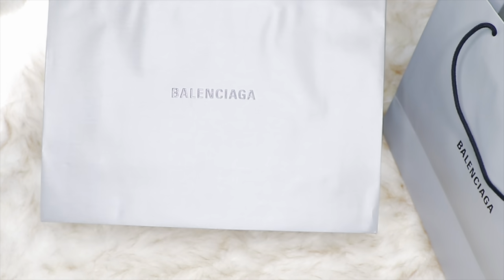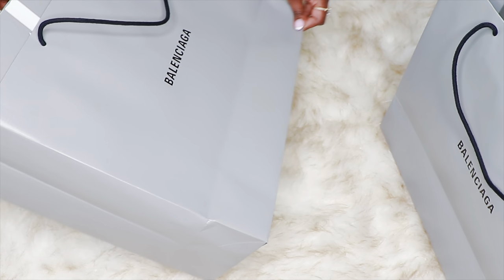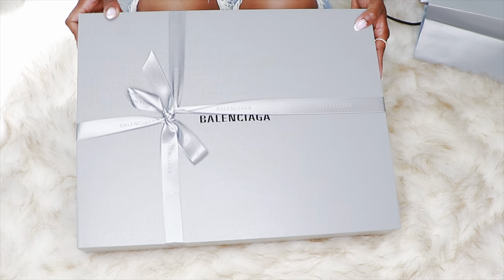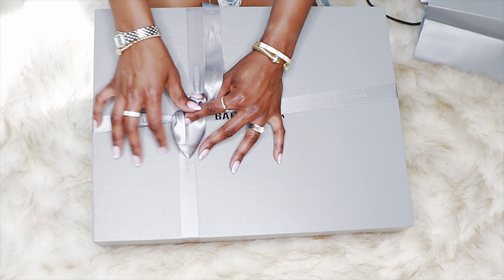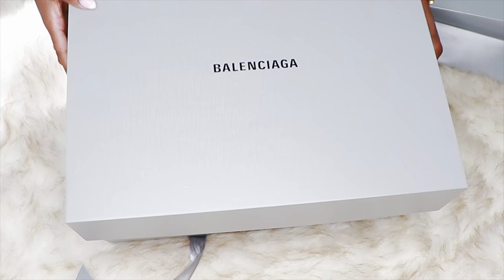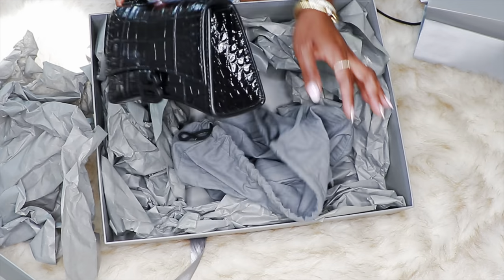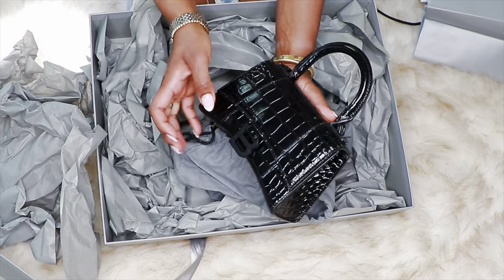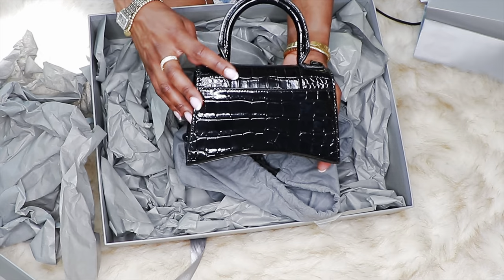All right, guys, let's take a look at item number two, which is our handbag. And I just love Balenciaga packaging. This kind of silver gray is just so attractive to me. Let's go see which one I picked out. Ta-da! So this is the Balenciaga black on black hourglass in the extra small size, not the micro.